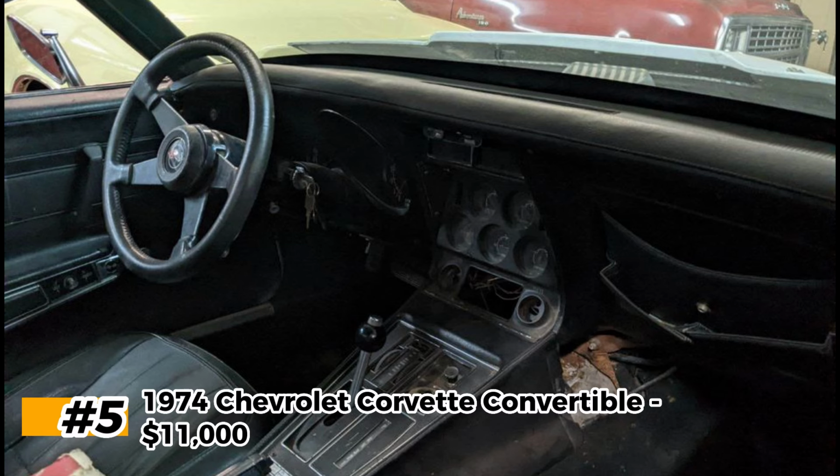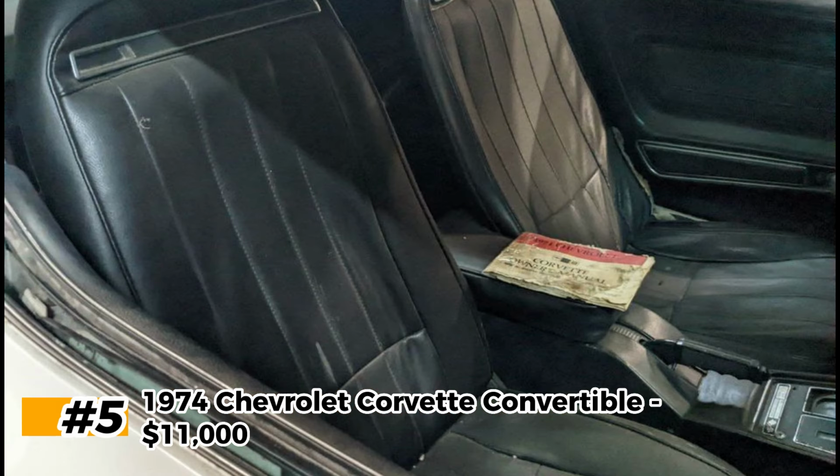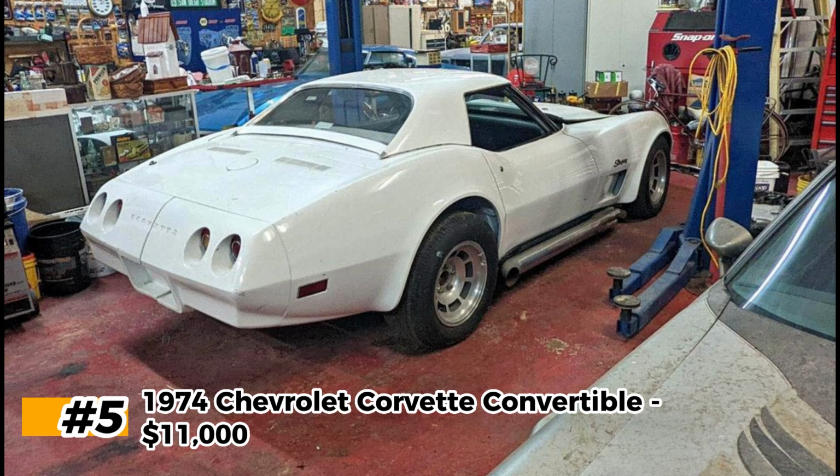5. 1974 Chevrolet Corvette Convertible, $11,000. Next up is the 1974 Chevrolet Corvette Convertible, priced at $11,000 in Huntsville, Alabama, featuring a factory hardtop, factory air, and a matching number 454 automatic engine. This white convertible with a black interior needs brake work, but is otherwise an excellent collectible for Corvette enthusiasts.